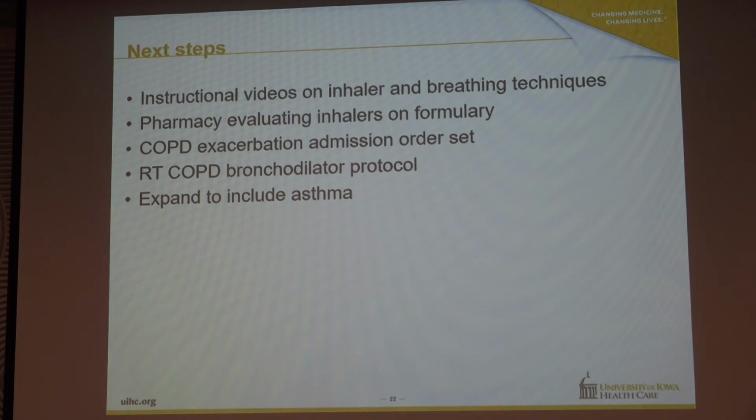We are working on creating that COPD exacerbation admission order set that will have evidence-based practice built into it, so then the physicians don't even have to think about it. PFTs are checked, pulmonary rehab check, respiratory education check. What am I forgetting? I think maybe those are the main ones. Yes, thank you.